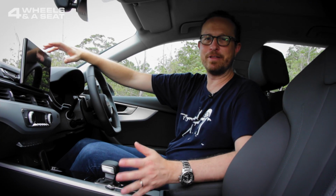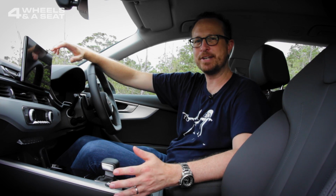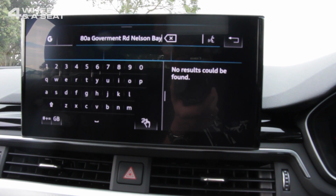One of the issues I've had with the nav system on the MMI screen is that it just doesn't seem to be very good at finding addresses. I've lost count of the number of times I've tried to put an address into the system and it sort of thought about it for a little while and then not been able to find it. And then I've gone and put the same address into Google Maps on my iPhone or even into Apple Maps and it's come up straight away.